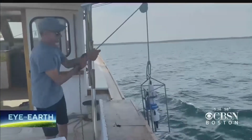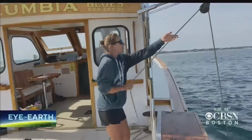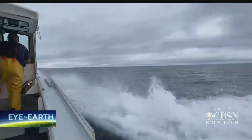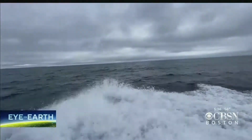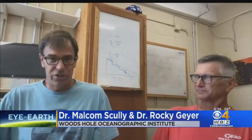Researchers at the Woods Hole Oceanographic Institution and the Center for Coastal Studies have also joined the effort in tackling this problem. From a scientific point of view, why it's happening now is a really interesting question. Scientists theorize that the environment of Cape Cod Bay has changed dramatically over the last few decades. One of the things we think is happening is not only the water's a lot warmer, but the summer winds have changed.